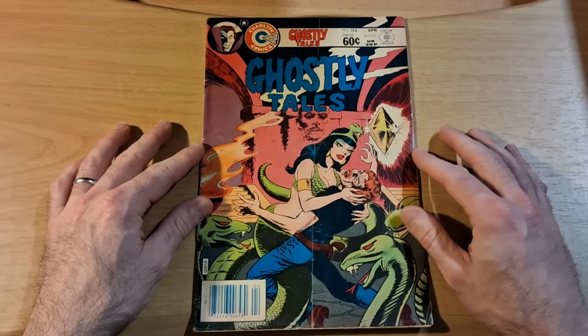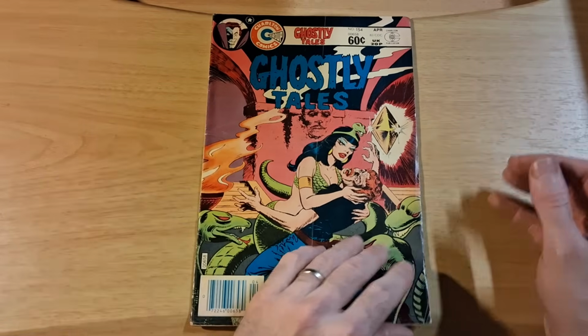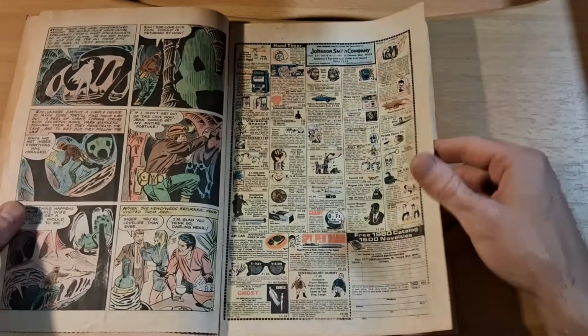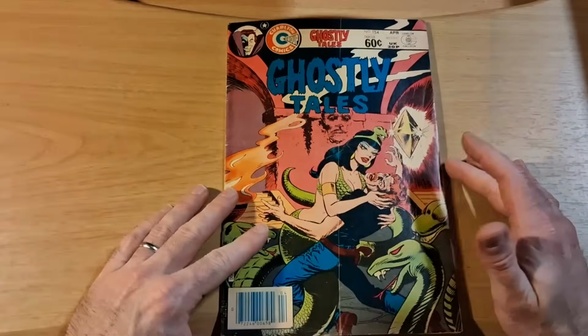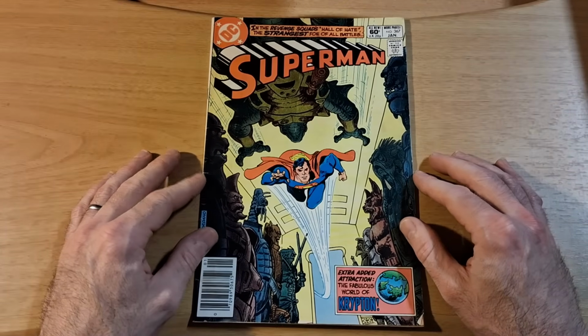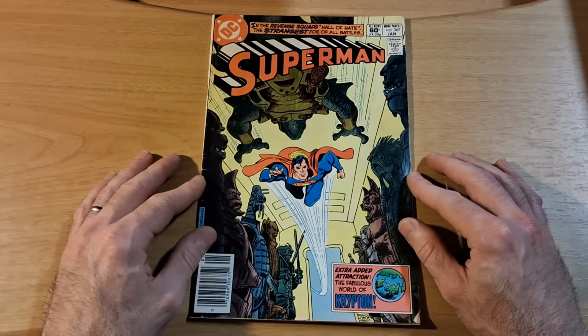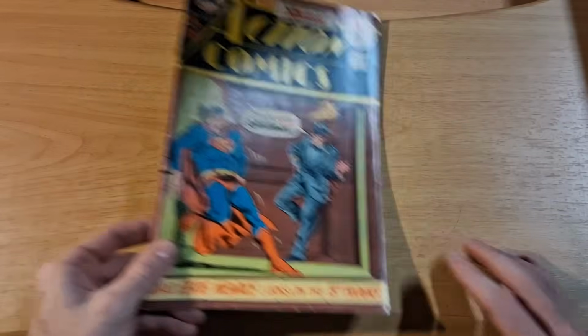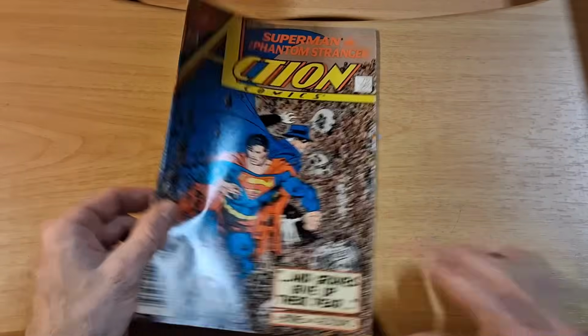Another Ghostly Tales, issue 154. Nice. Keep it going. Newsstand. I do not have this one. I probably have maybe 5 of them, to be honest. And I pretty much have all the covers that I do have memorized. Can't remember where I park when I go to the store, but I remember covers that I've read from 30 years ago. Superman issue 367. And an Action Comics issue 448 and Action Comics 585. Moving on.